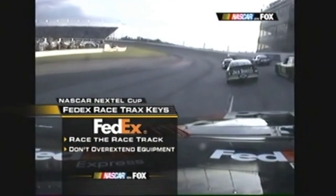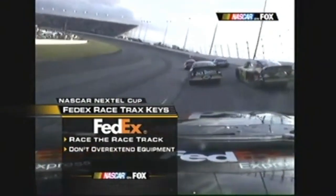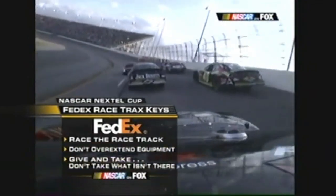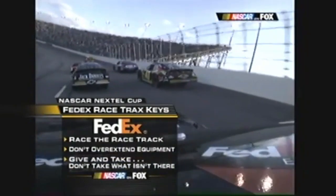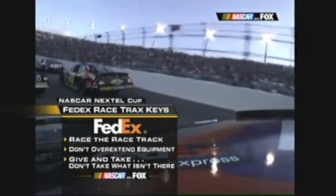Don't overextend your equipment. This place will get you in more trouble trying to get more than what your car has in it than any racetrack we go to. Give and take. Don't take what isn't there. And if you trust me, if you want to take more than you'll give, you'll have a big DNF by your finish at the end of the night. Might add a key word in there too, anticipation. Absolutely. Always anticipate what's going to happen ahead of you.